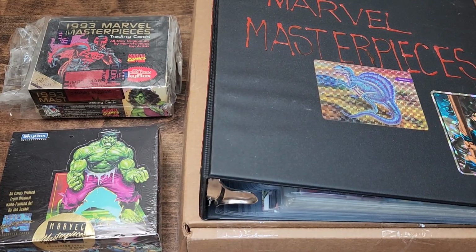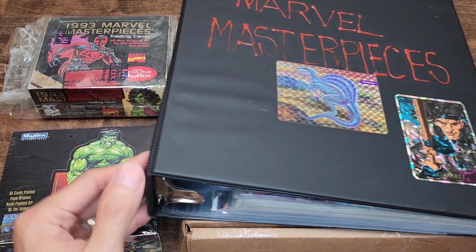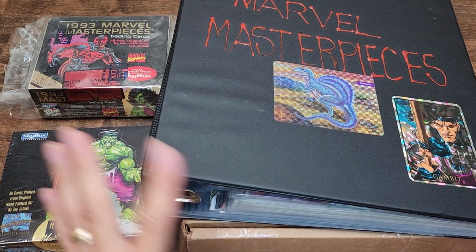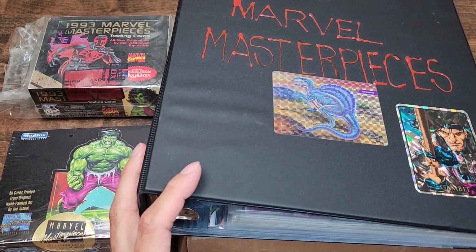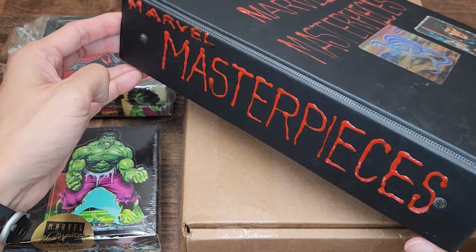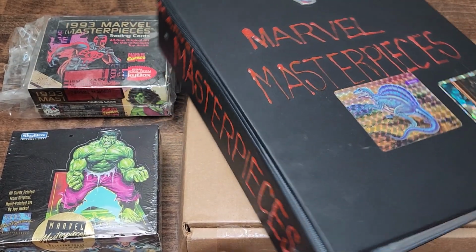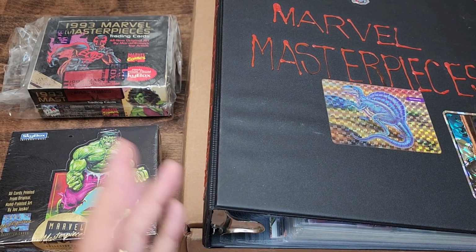So this is not Magic related whatsoever, so if you want to turn it off, I don't blame you. But we're going to go through some really cool reveals that I have, and we're going to go back in time and go over some cards that I've saved since I was a kid, and basically what got me into cards and card games.